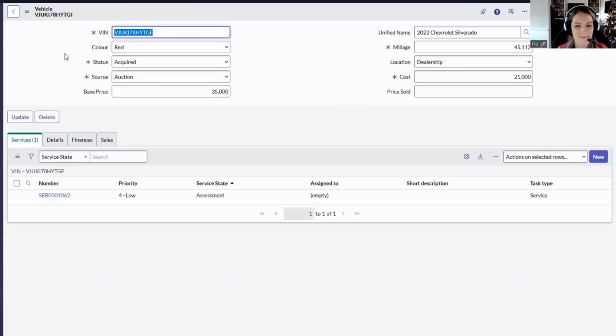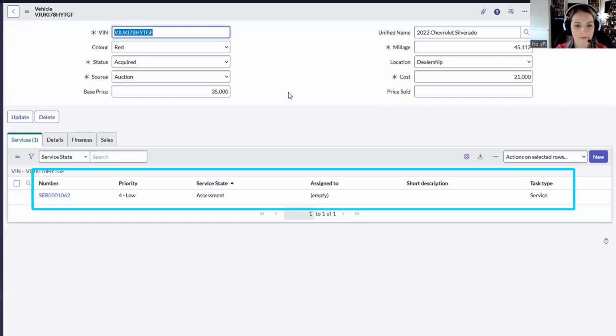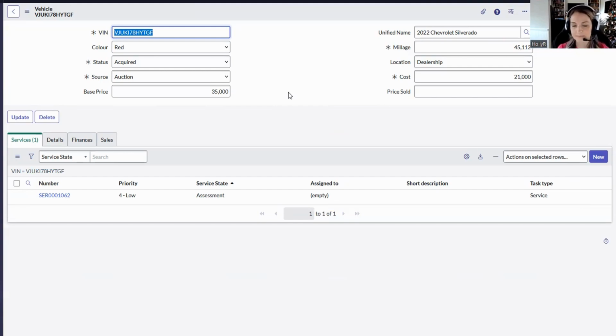We just acquired a 2022 Chevy Silverado. So let's have a look. Already we've started, we have our information put in. As you can see, some of the fields are mandatory. And I have a flow running in the background that puts the vehicle directly into an assessment, because of course, as soon as a vehicle is acquired, whether through auction, repossession, trade-in, whatever, it needs to be assessed. So that handles the start.